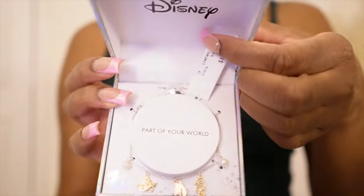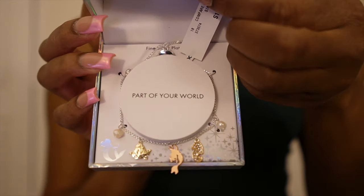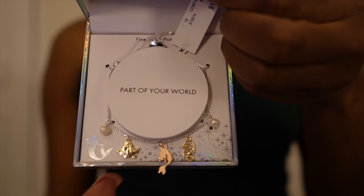Then I put this back and picked it right back up, y'all. This says Part of Your World and it has Ariel and Flounder.